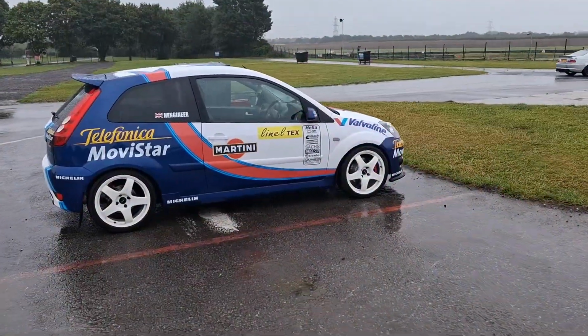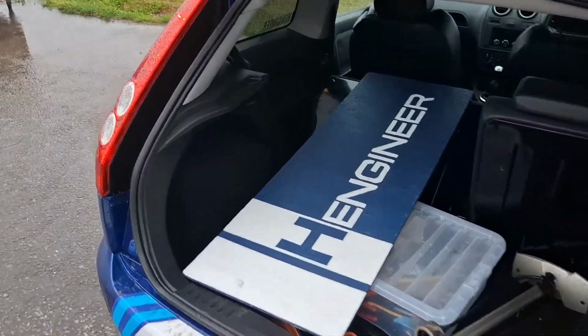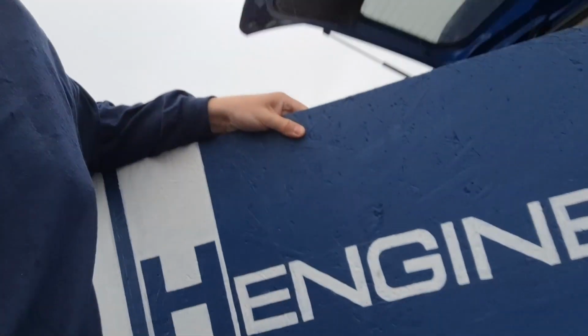Right, over to the Fiesta to clear out the boot then. Because I'm a professional race team, we've got the Engineer logo banner. Just gonna fish that one out. There we go. Stick that somewhere here for later on.